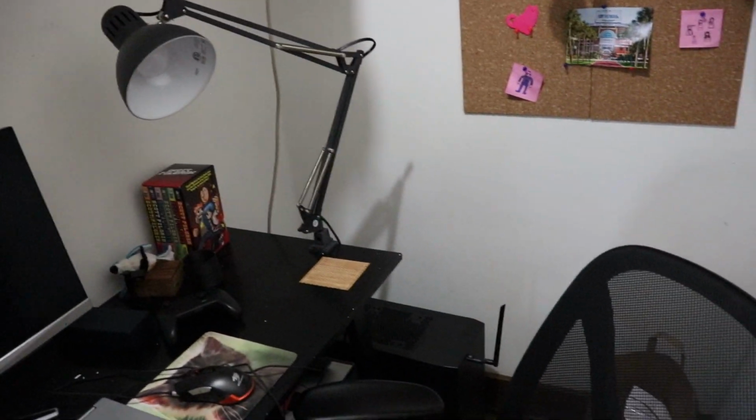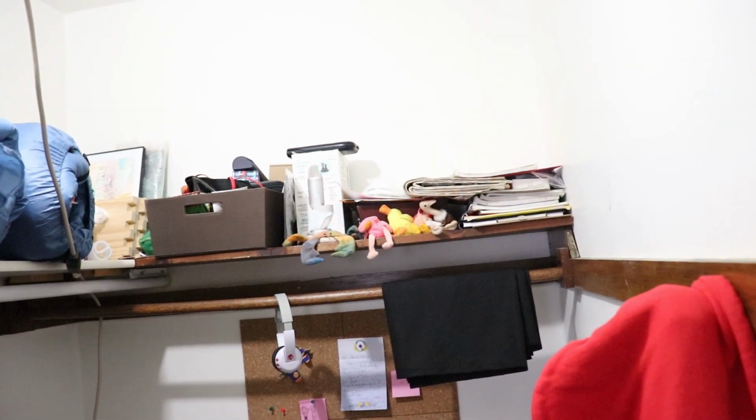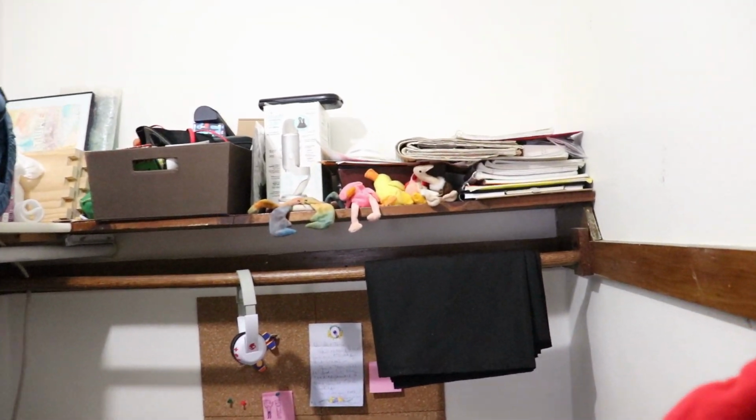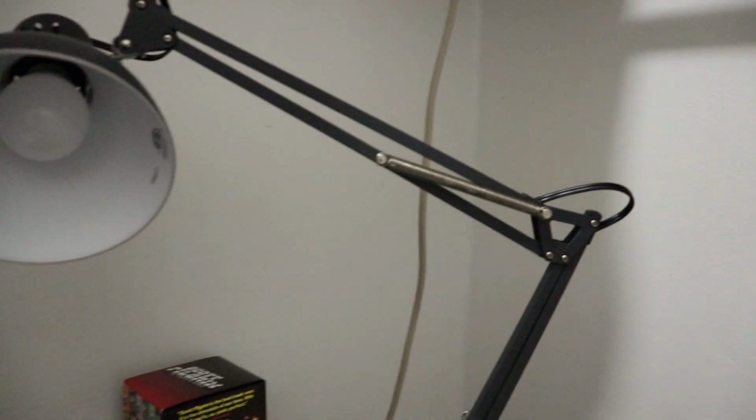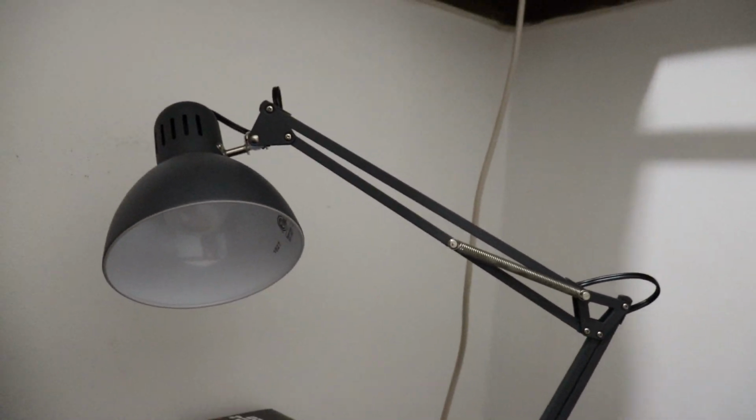The other thing you might not know about the Clawfis is that this is where we keep all of our stuff and all my crap. And the boys. Hey boys, how you doing? Fun fact, this doesn't work. I just like the look of it, and it was $7, and I'm not driving all the way back to IKEA to return a $7 lamp.